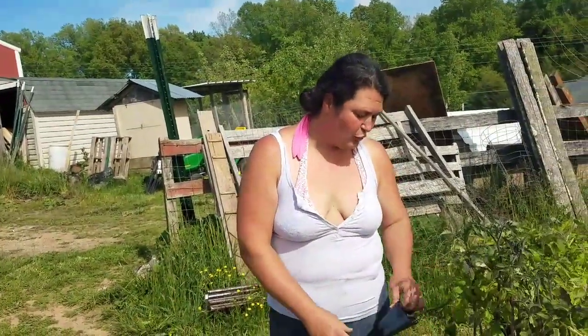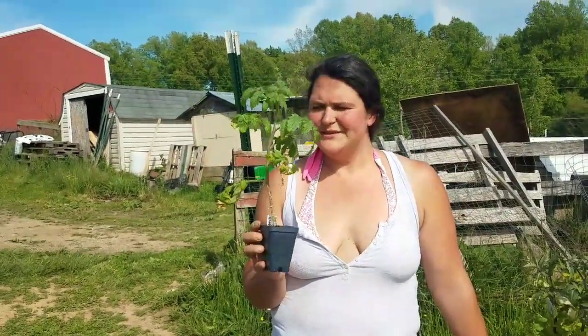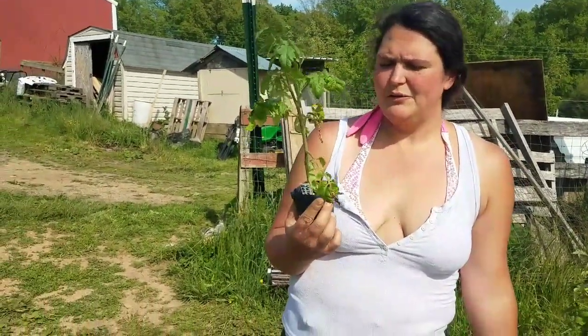Pork Chop is one of Morgan's favorites. It is almost a translucent yellow. Oh, I didn't remember that was a Wild Boar Farm variety. Yes. So it's a translucent yellow beefsteak. So it tastes really good, very non-acidic, with a fruity flavor to it, which is kind of typical of your yellow tomatoes.